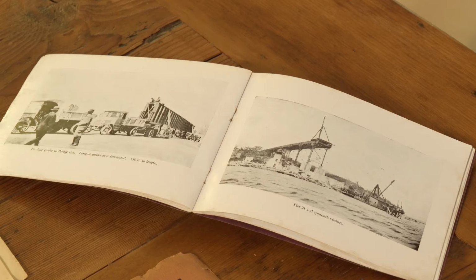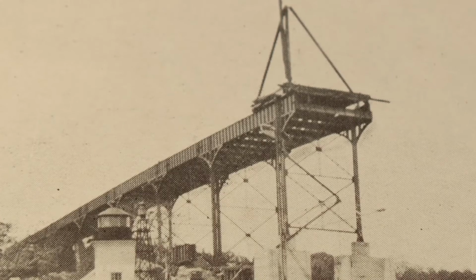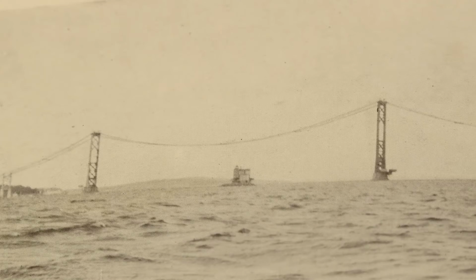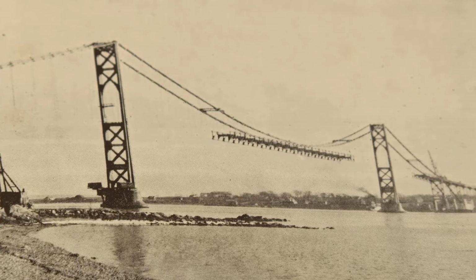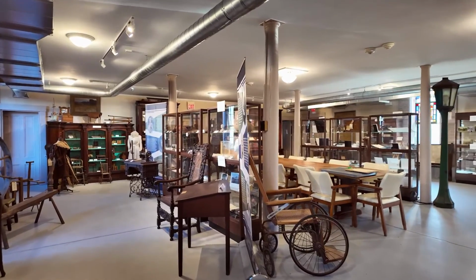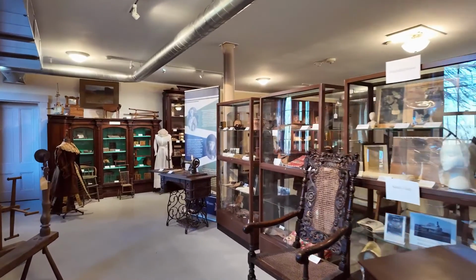Then we have this little booklet, Construction of the Mount Hope Bridge, Camera Studies, which has a lot of different pictures of the construction of the bridge. The bridge opening was a prominent event, as it marked the first time Portsmouth had a major, secure connection to the mainland. The Historical Society here preserves all of these treasures in exhibits, artifacts, and archives.